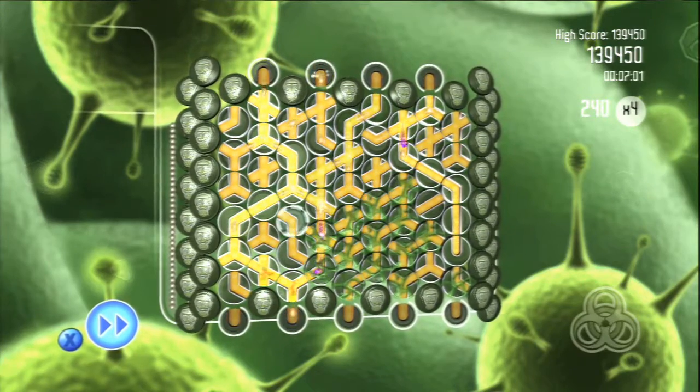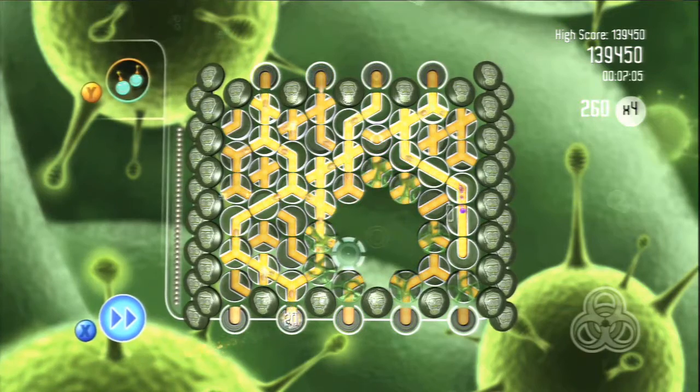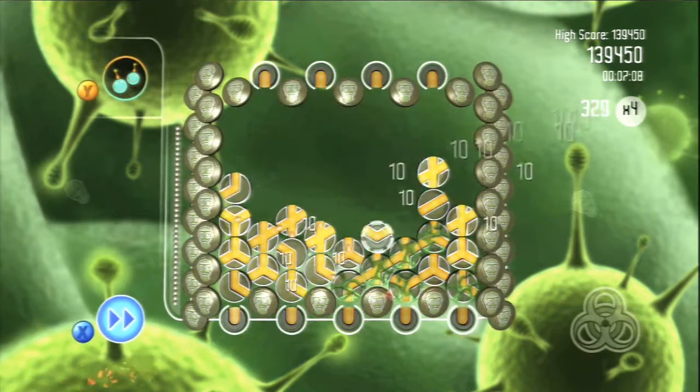As the board becomes more infected, it tilts and kind of wobbles, and when you get rid of the infection, that wobble dissipates and it becomes less tilty. It's a really, really cool effect.